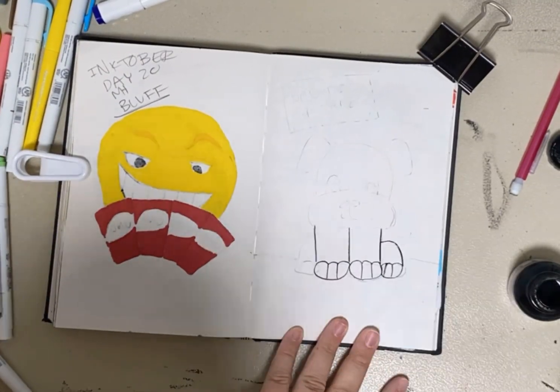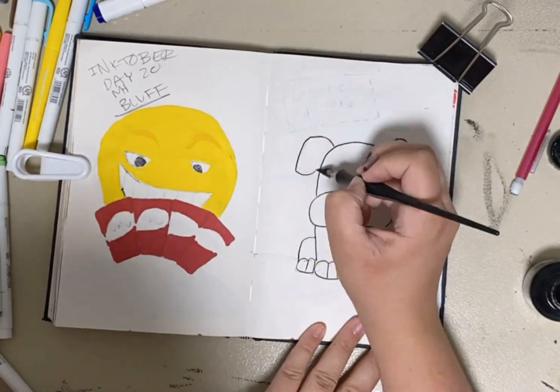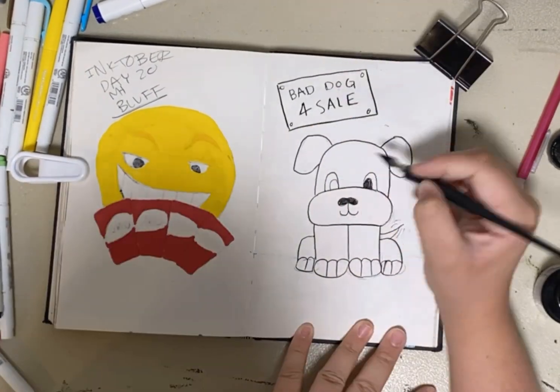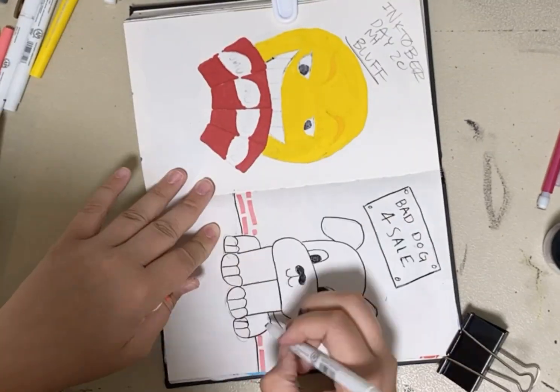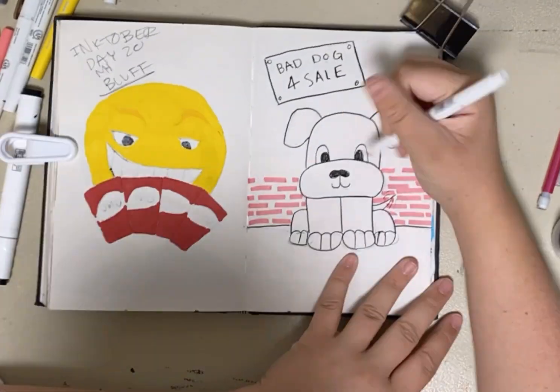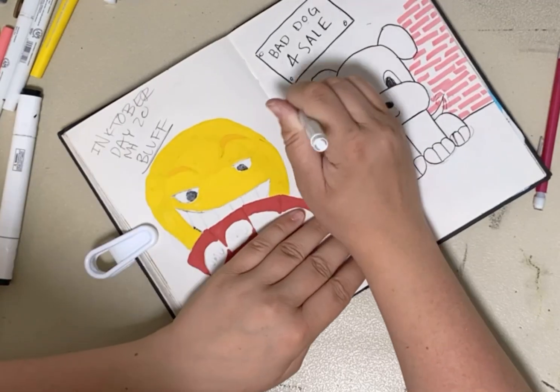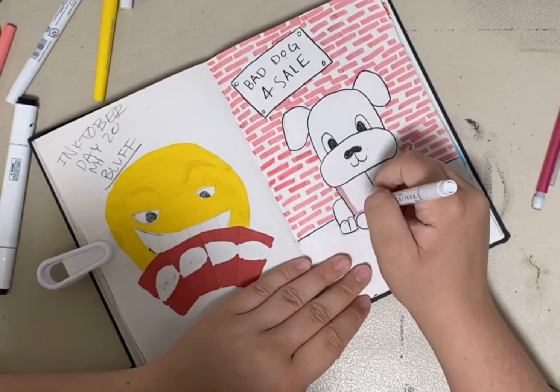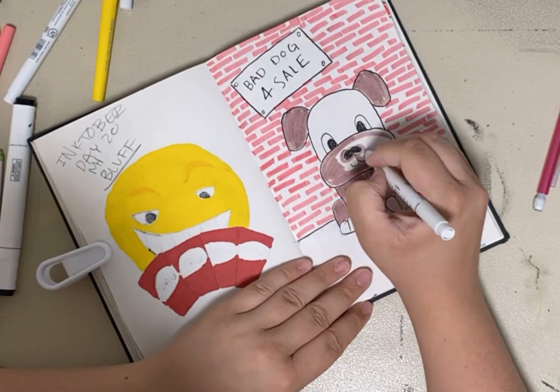So day 21, the prompt was bad dog. I didn't really know what to draw, so I did a really cute puppy with a little sign over its head saying "bad dog for sale," just a kind of misleading sign is basically what I drew. But I really like the dog on this page, and I tried to do the breaks in the background. They were okay, but I think this page is cute. I like the little doggy.